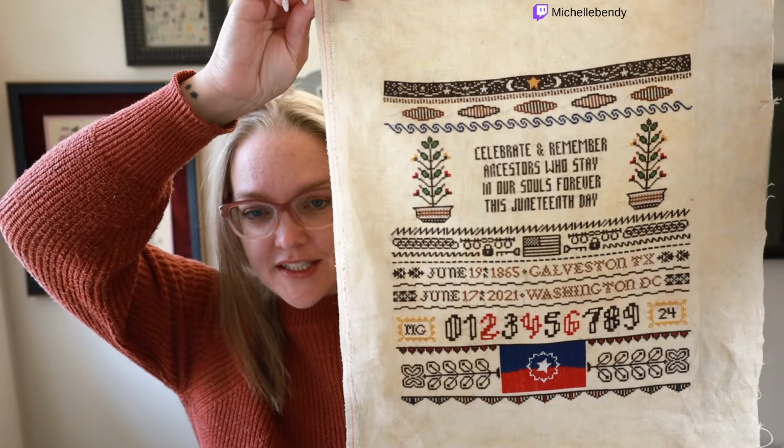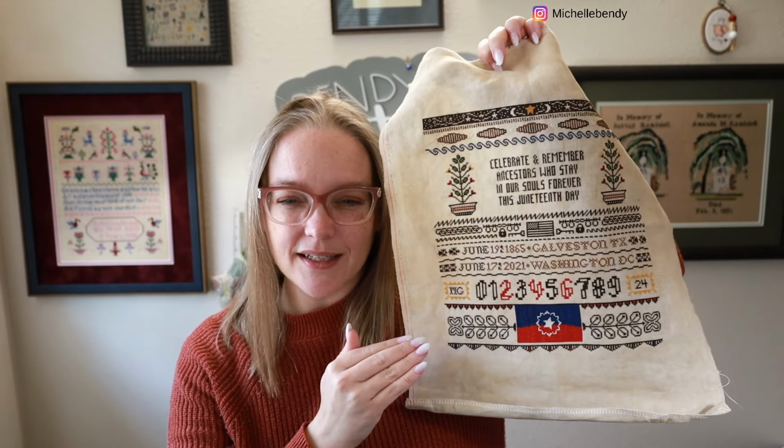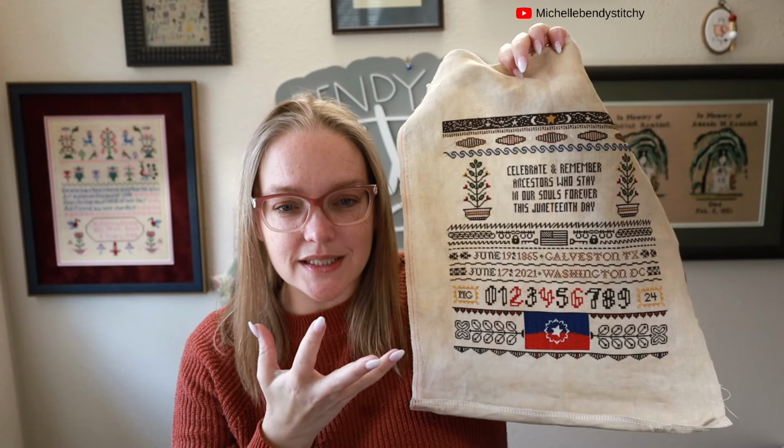I love cross stitch. I think if you're new here, welcome. I love cross stitch. If you're not new here, you already know. I love cross stitch. It seems like I'm making stuff up, but this was such a joy to stitch.